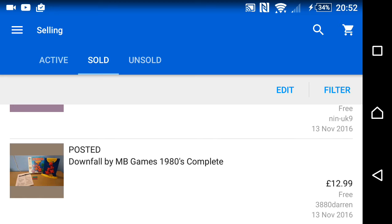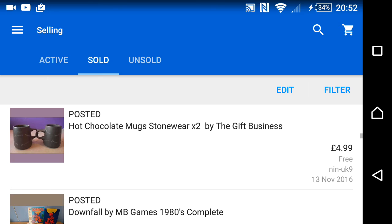£13 for this one. Another 14p. Sort of job lot on there. These have been sitting around for a while. This is one of the first things I ever bought. I bought these November last year, and they went November this year. Hence the price was £5.